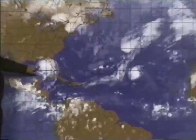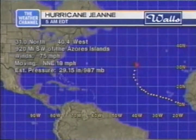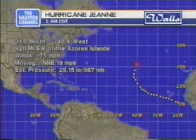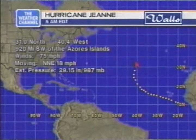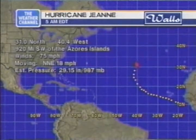Now looking into the Atlantic, into the Gulf too, you can see the storm making landfall and the swirl of clouds with that storm. And in the Atlantic, still some activity that's moving away from the United States. We have Hurricane Jeanne at 31.1 north, 40.4 west, or 920 miles southwest of the Azores Islands. The winds at 75 miles per hour, right at the border of hurricane status, moving towards the northeast at 18 miles per hour, further out into the Atlantic.